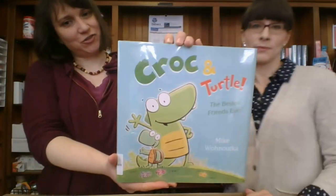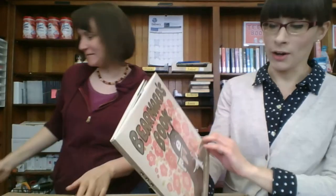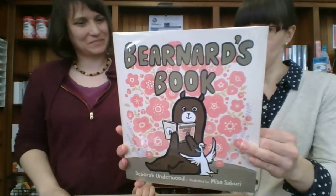Croc and Turtle. That's cute. Bestest friends ever. Oh my goodness. Yes, this is definitely a cutie, so cute. Too cute. So much good illustration. Bernard's book. Bernard instead of Bernard.